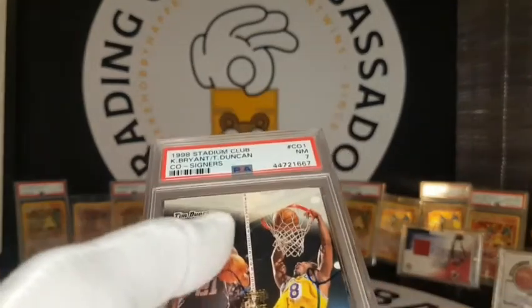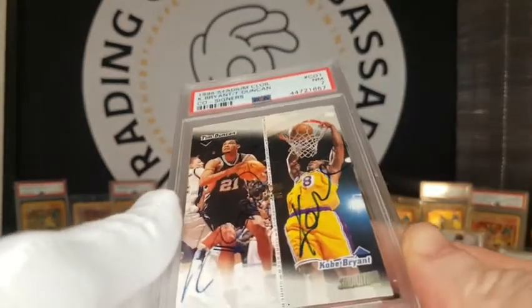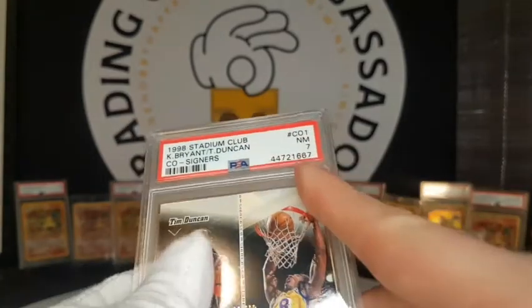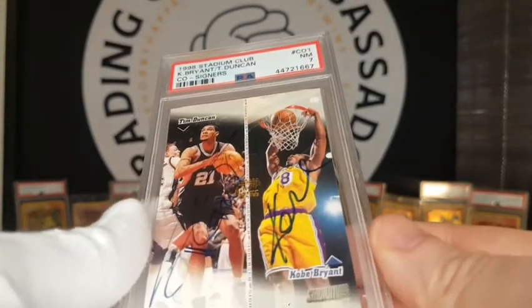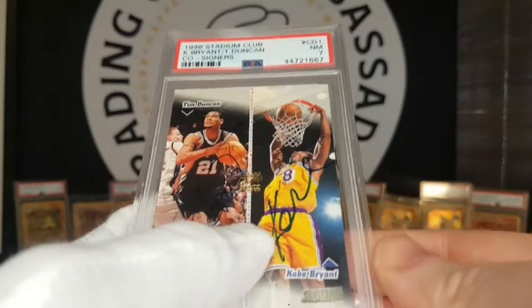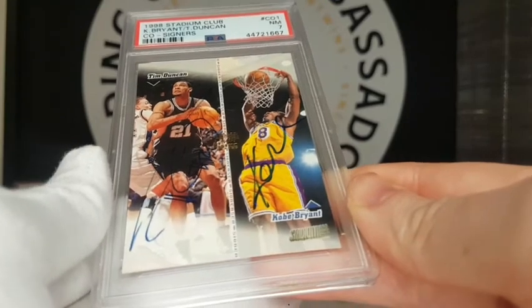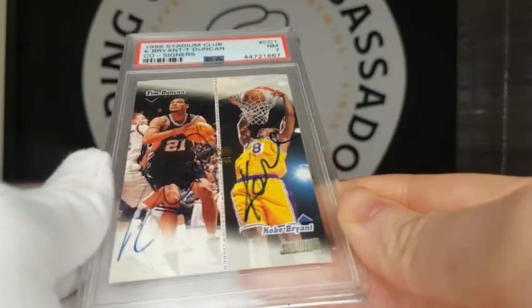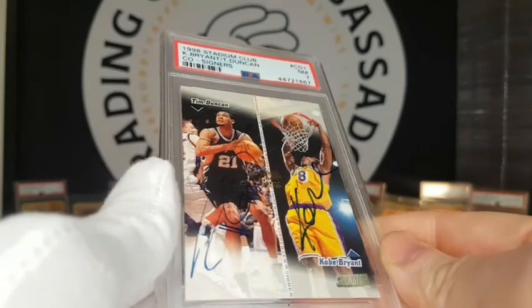And this card was made in 98. In 98, Topps had the idea to put them both together as the main card, because you can see it was the first card on the Stadium Club set. Co-signers number 1. Signature of Tim Duncan and signature of Kobe Bryant. And there should not be more than 10 to 15 in existence, so it's pretty rare. And this is like a real banger. Tim Duncan, Kobe Bryant, Stadium Club, co-signers.